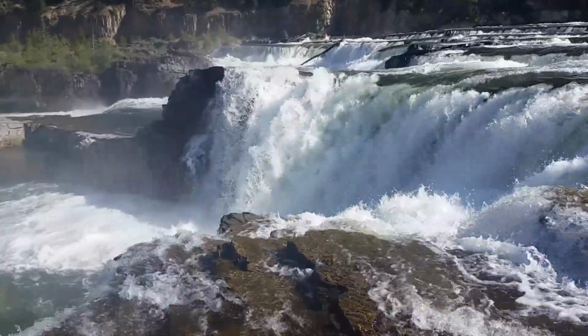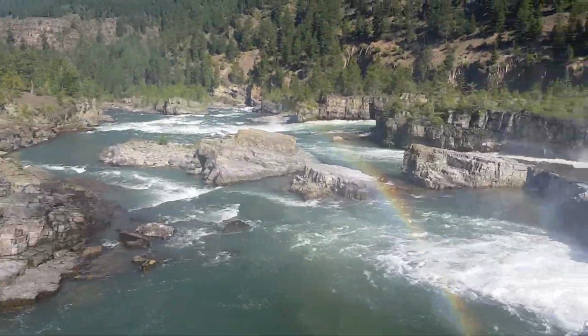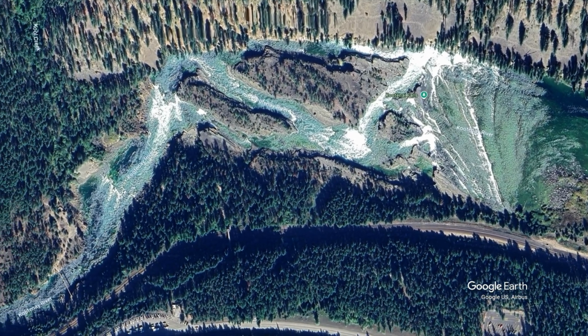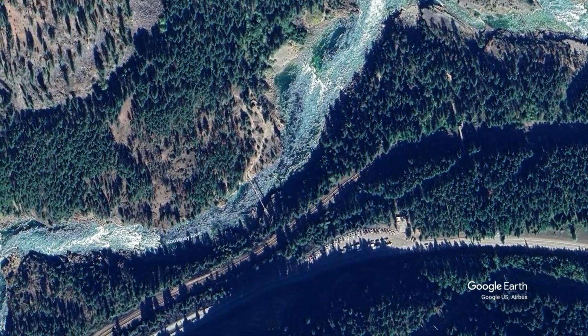Travels with Phil. Kootenai Bridge. Swinging bridge down there. The falls right here. Now on to the famous Swinging Bridge. You can see the falls on the right-hand side, the main part of the falls there, and then over on the left-hand side, coming into the center of the screen, is the swinging bridge.